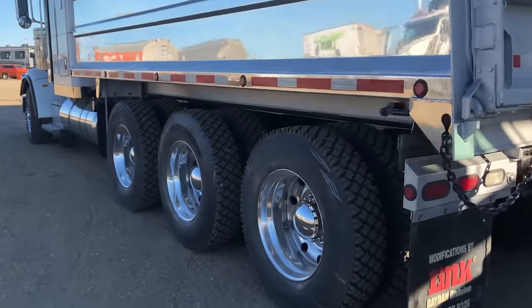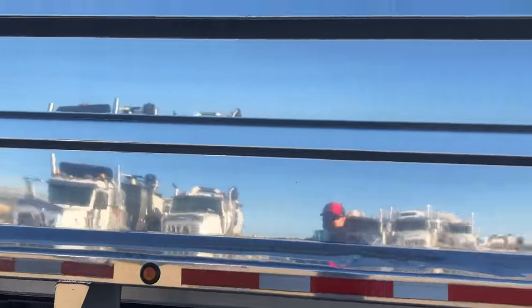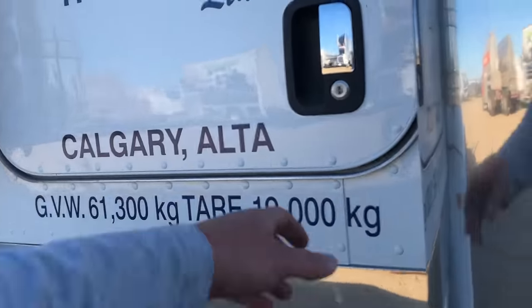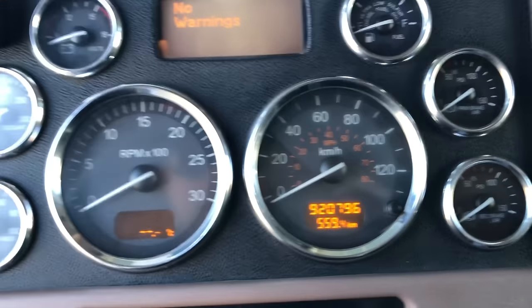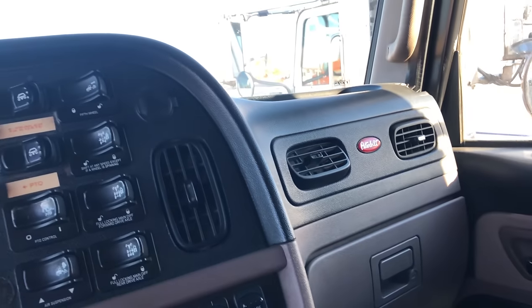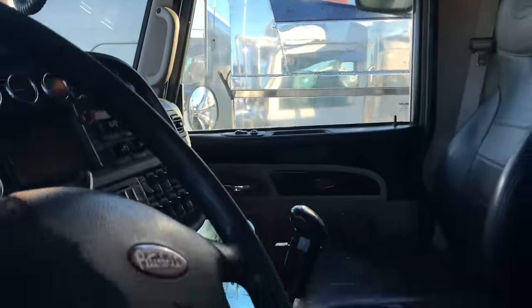Oh, look at this beauty. Tri-drive. Gravel box is all polished up. Like bale trucking. Yeah, 120,000 kilometers. Probably still gonna go for 80,000, 90,000, I'm betting. Beauty though.